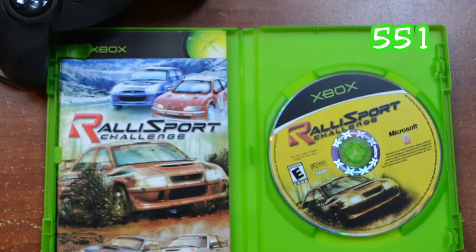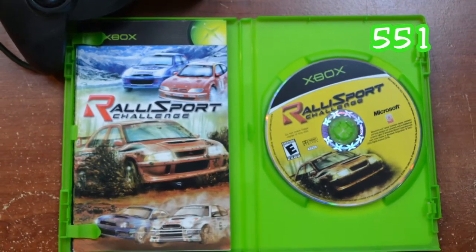So I had to pick it up, and it's in very good shape. Actually, it had both manuals, and it had the catalog or whatever in it. I say both manuals because here in Canada, a lot of times it'll have a French manual as well. And the disc is in beautiful shape. So on Mike's recommendation, I picked up Rally Sport Challenge.